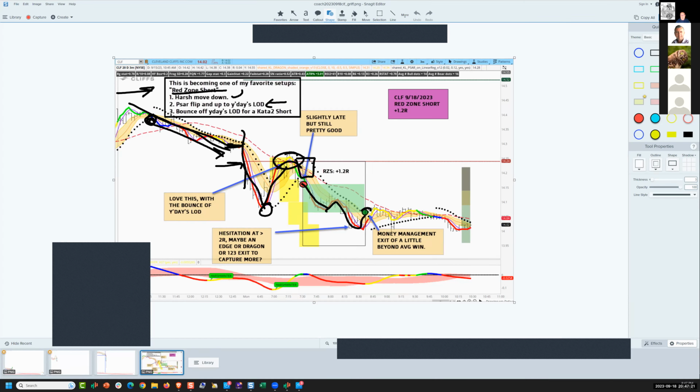Second leg, he covers on the PSAR flip, and he nets 1.2R in the usual way, and then stays out of the chop. So that's the sweet spot that he's looking for. That's one of the standard pieces of work that he teaches in the COTA 2 course. Here's how I played that one today.